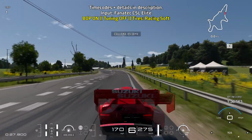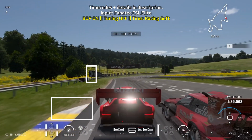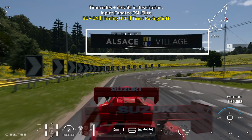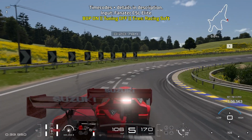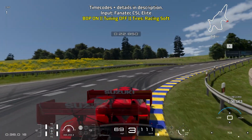But anyways, turn 2, which is this long left turn, you can take it flat out. Bring yourself towards the left, and brake just after the curb on the left ends, before you pass the sign on the left. Brake hard for a short while. As you go under the Alsace banner, that's where you start to turn in and ease off of the brakes, so you're doing a lot of trail braking.